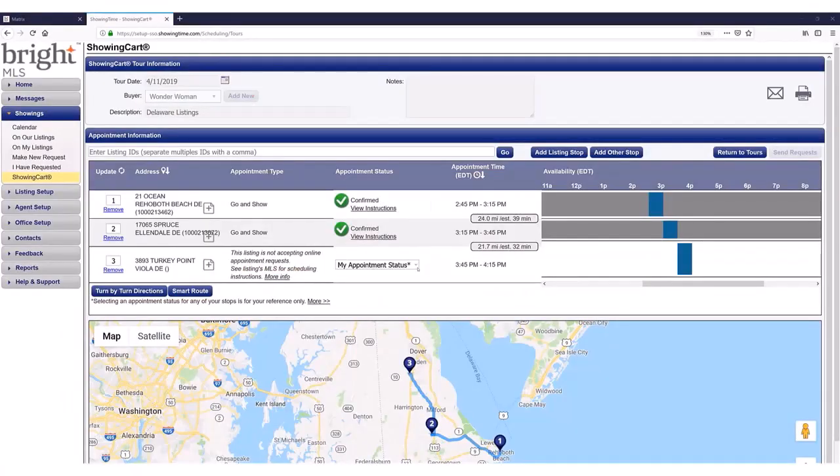When I call the agent, I could face one of the possible outcomes. First, if my request is immediately approved, I simply change the appointment type to confirmed. Second, it could be that my request requires further approval that cannot be given immediately, and I must wait for a callback. At this point, I'm going to change the appointment status to requested.